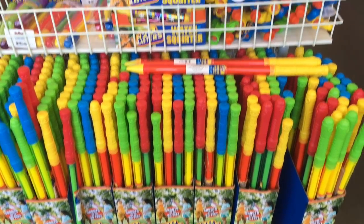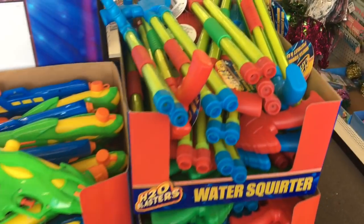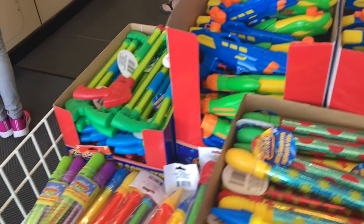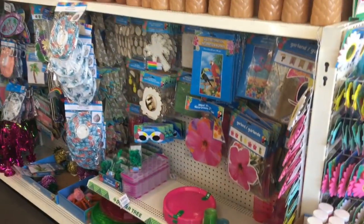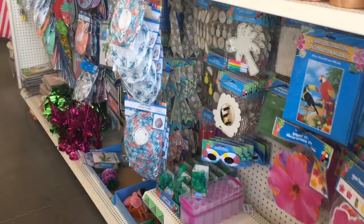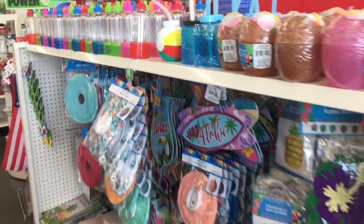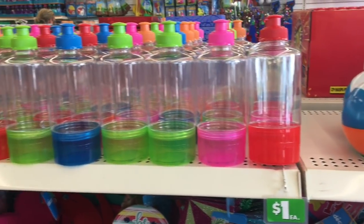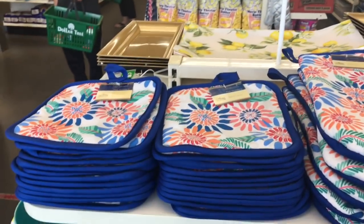And right when you walk in the store, they actually had a whole display of water toys for your kids. They had water guns, water squirters. They called them H2O blasters. Just a lot of fun stuff for your kids. I think we've pretty much seen everything in this aisle, except up here, these water bottles were new. I hadn't seen these before, and the bottom actually screwed off so you could put snacks in the bottom. So I thought those were really cool.